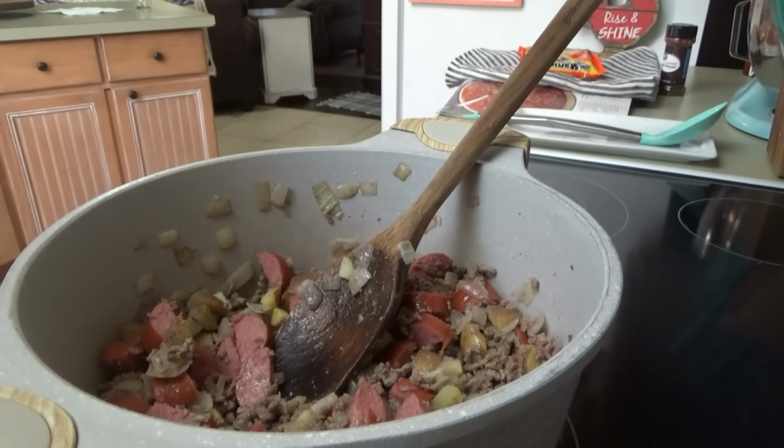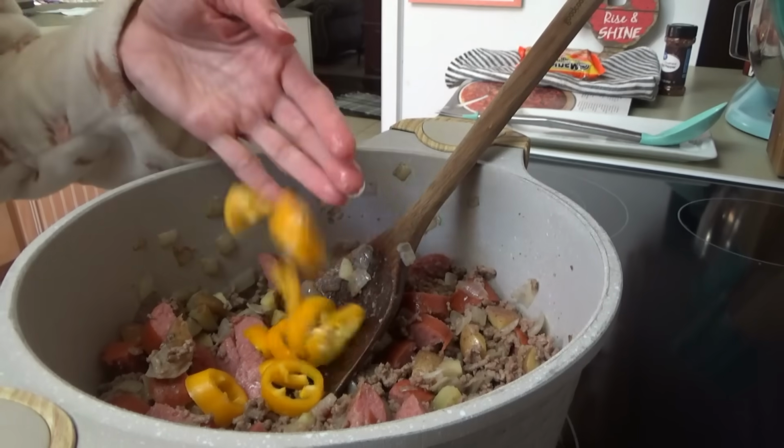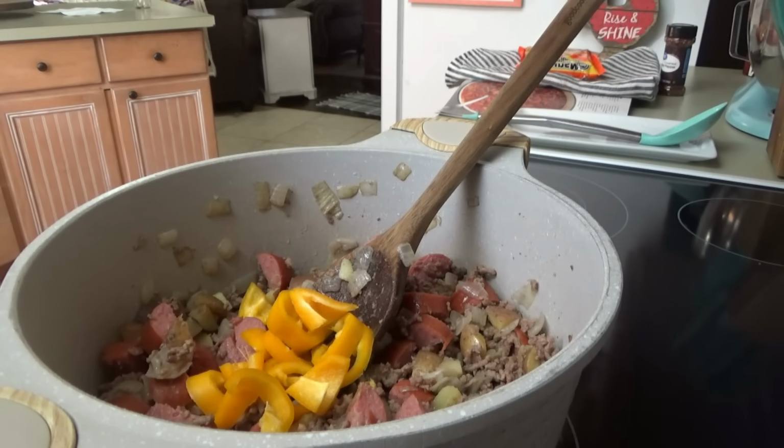The recipe called for serrano peppers too, but the last few packs that I've gotten from Walmart have been extremely spicy, and y'all know that I love spicy, so if I tell you it's hot, it's extreme. And those last few have been extreme, so I'm not going to take any chances on that. I'll probably eat one with mine, just with it on the side or something, but I'm not going to put one in for everybody else because they've been too hot.